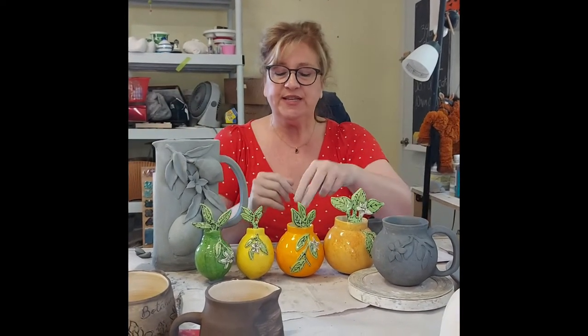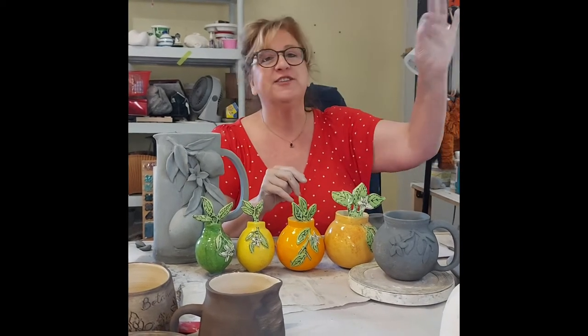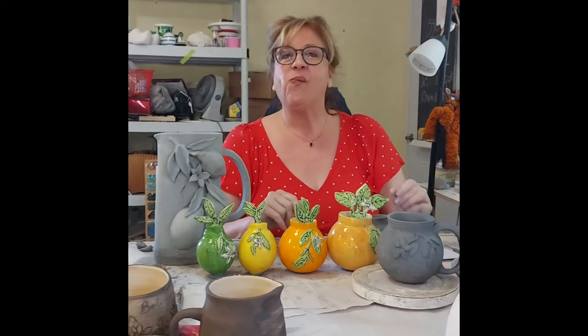And the other option is to also put a little backing, like a little hook on them. And then you could have four just hanging on your walls or down a pillar in your kitchen or something. I'm excited.